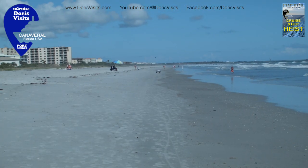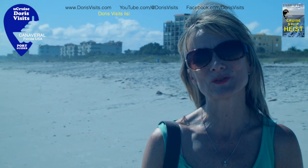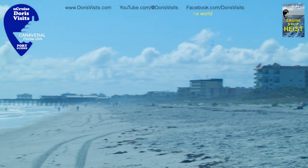So, we're nearly at Cocoa Beach. I think we've walked about 3 miles. So remember, if you are doing this walk, you'll need sun cream and water. If you can see behind me where the triangular roofs are, that's where Cocoa Beach starts and it carries on along under the pier and for a few miles.